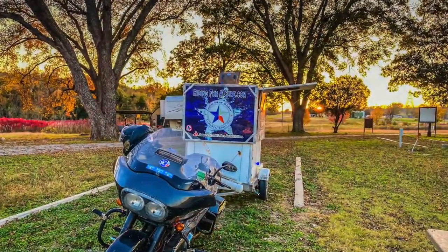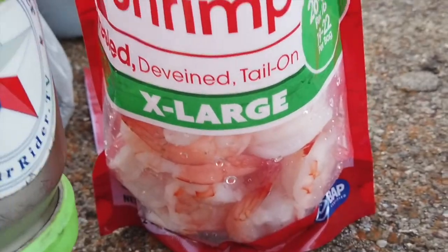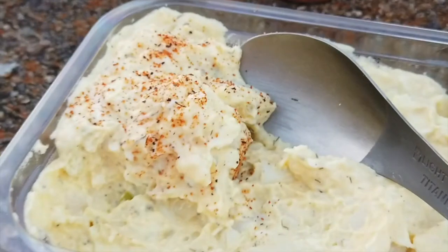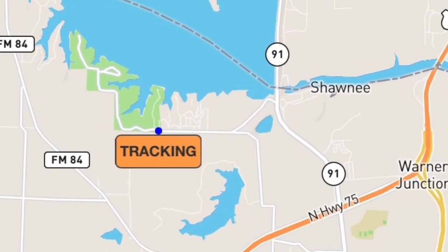Anyway, I got all set up for sleeping tonight. The sun is just now setting over there. And I'm eating some shrimp cocktails and deviled egg mashed potatoes. Yeah, I got shrimp cocktail with that. I can't eat all that. Wish they had a smaller size. I don't know if you can see the river right over there, and the dam is right open there.